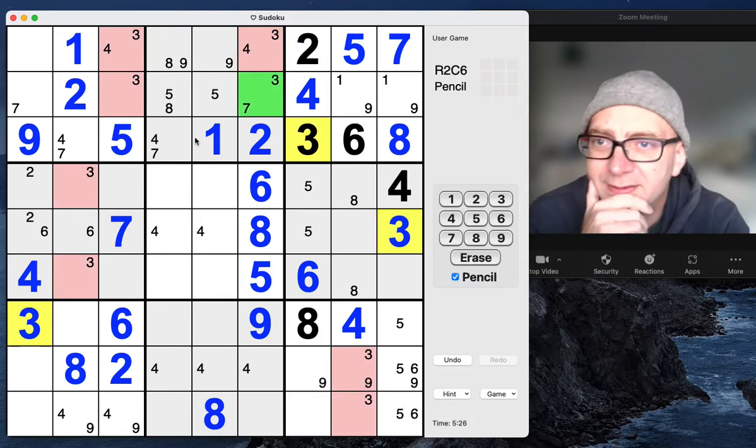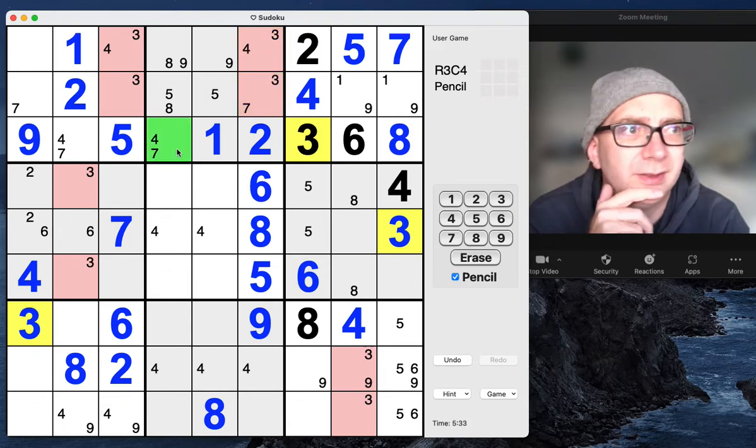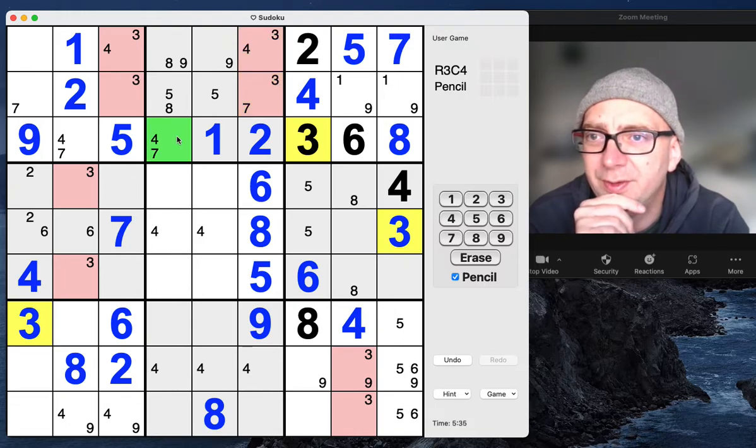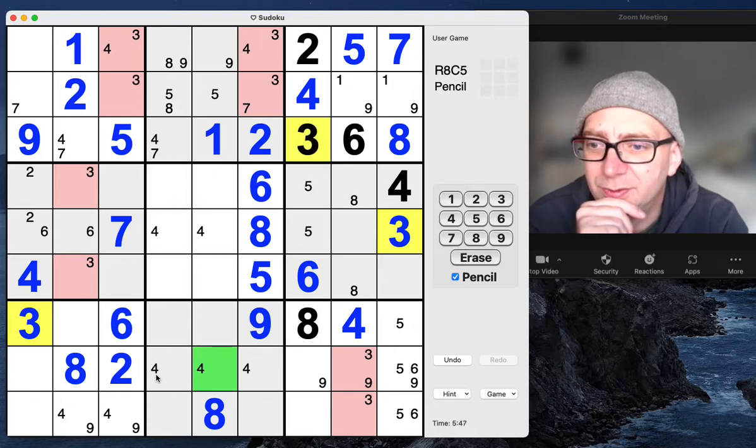That was a 4-3, a 7-3 and a 4-7, but they're actually a triple. 2 3s, 2 4s, 2 7s, and only 3 cells that they can all fit into. This is a triple. So we know 4, 3 and 7 can't be here. So even though a 3 in theory should be able to be in any of these cells, it can't. Which means the 3s are going to be either here, here, here, or here, here, and here. Right? So they're going to be in column 4 and column 5. In column 6, they've got to be here.